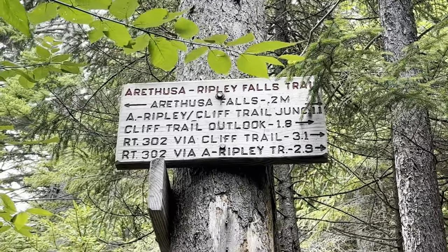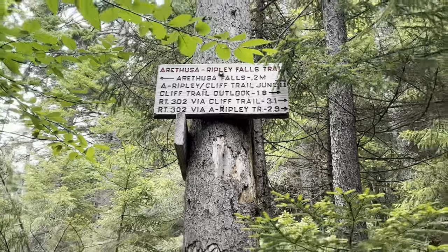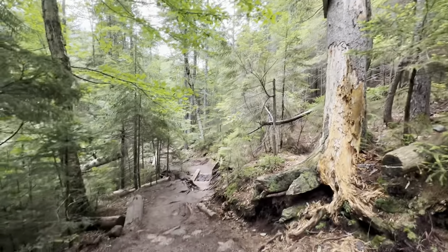Made it to the Arethusa Falls turn off. It is 0.2 to the right. Well, left if you're looking at the sign, but from the trail we came down. So it's this way, 0.2.